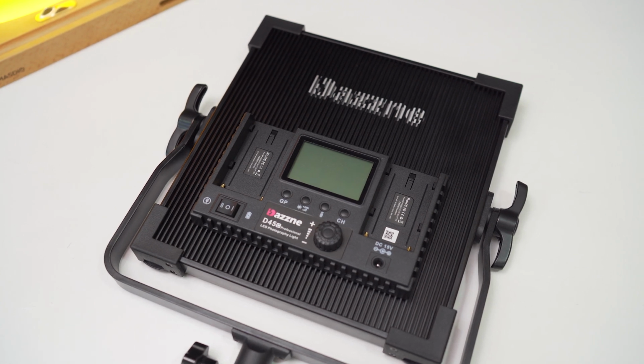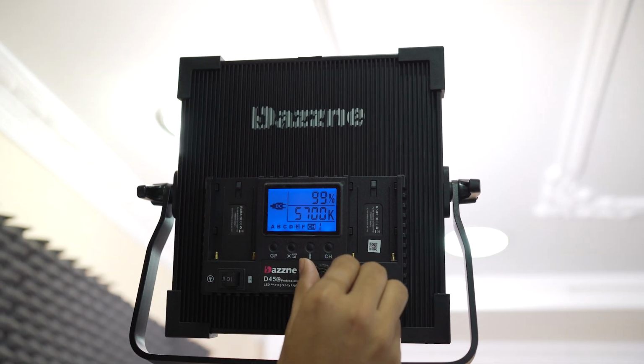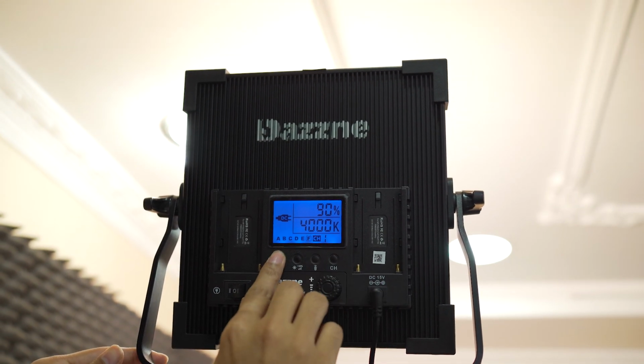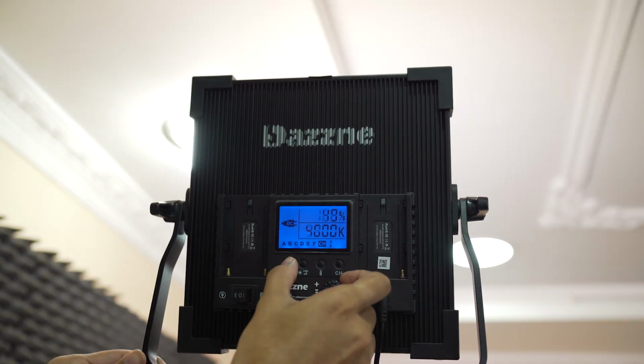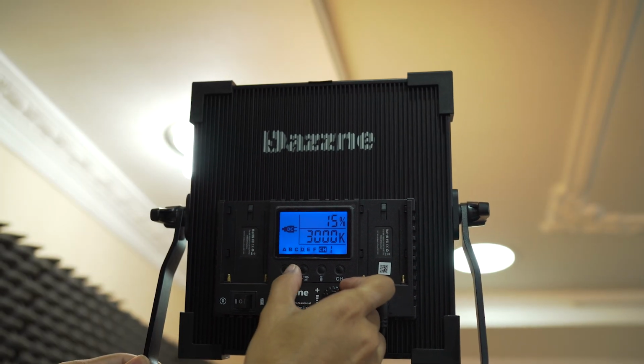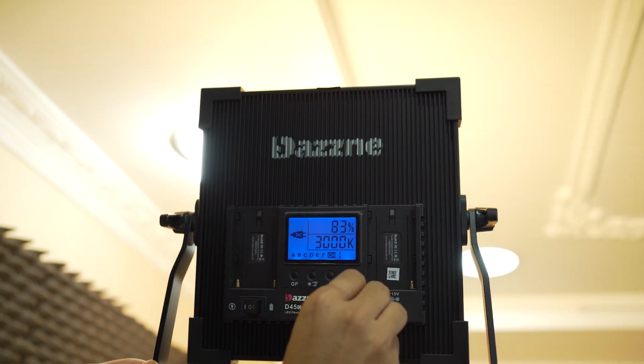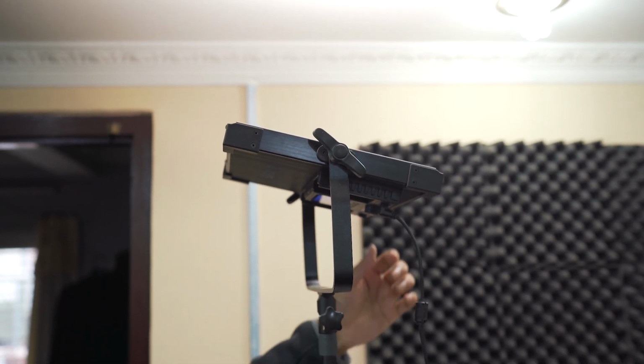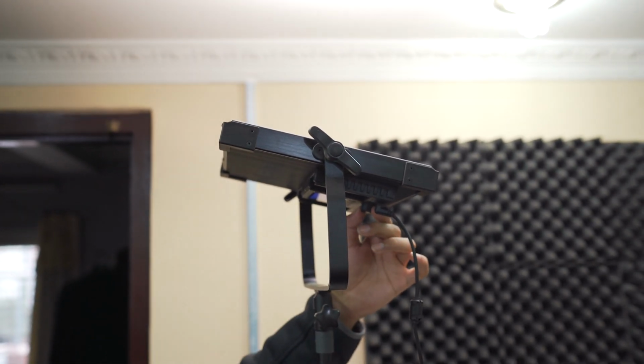You can rotate the dial at the back to adjust the accurate brightness from 1 to 100% by 1%, or press the quick brightness adjust button to cycle to change brightness between 1, 25, 50, 75 and 100%. It's also bicolor, so the color temperatures can be adjusted from 3000 Kelvin to 8000 Kelvin in 100 Kelvin increments.